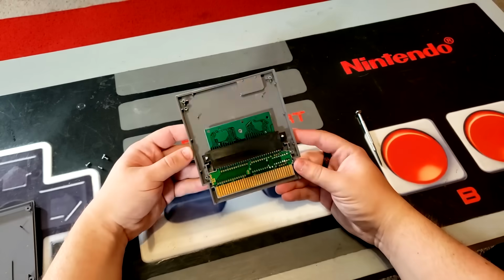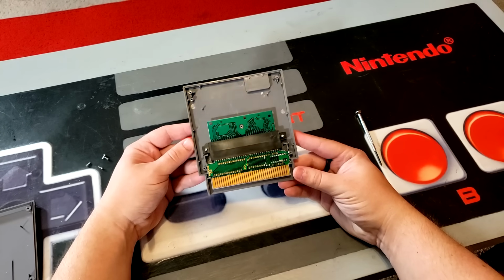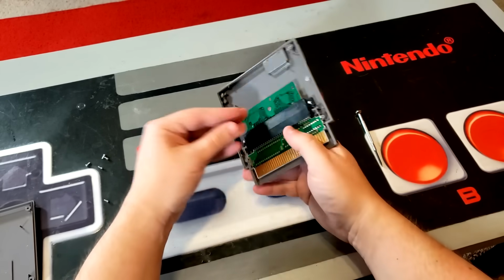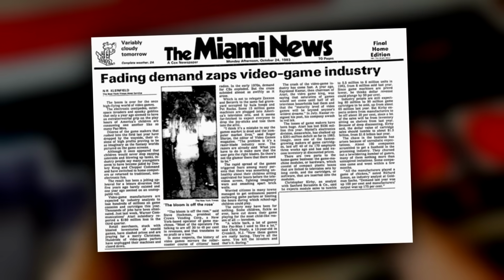It's also possible that they didn't know yet whether the NES would be a success in the US, so maybe they didn't want to bother producing a ton of NES boards just to throw them away if the demand turned out to be low in the wake of the game industry crash of 1983. Nintendo themselves have not spoken on this issue, so for now, we're stuck with speculation.